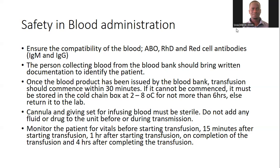If it cannot be commenced, it must be stored in the cold chain box at 2 to 6 degrees Celsius for not more than 6 hours, else return it to the blood bank. So cannula and the giving sets for infusing blood must be sterile and must never be reused. Ideally, use flexible plastic cannula. Avoid opening either the cannula or giving set until it is to be used, and avoid touching sterile components.